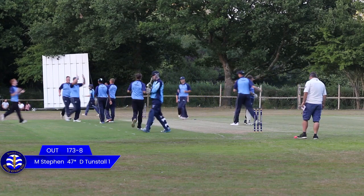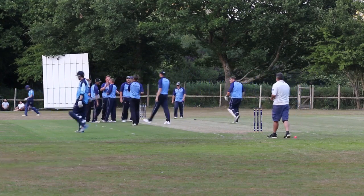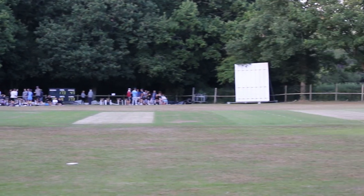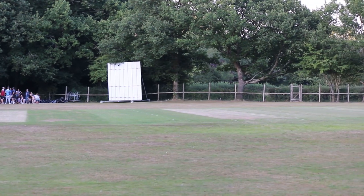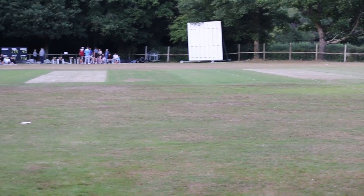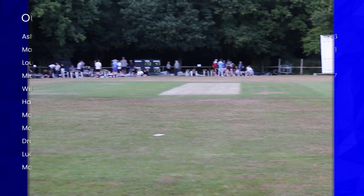And Horley have... I think that's a draw. Scores are level. Well, now everything's sort of settled down a little bit. That was an unbelievable game and a fantastic finish. Looks like Horley tied in the end. Really, really brilliant game to watch.